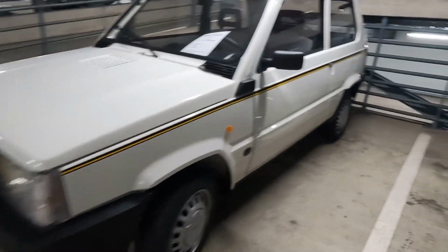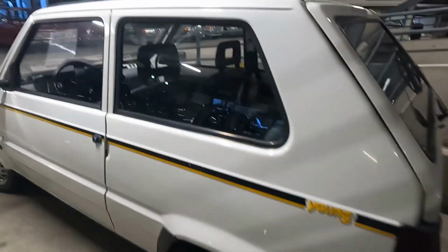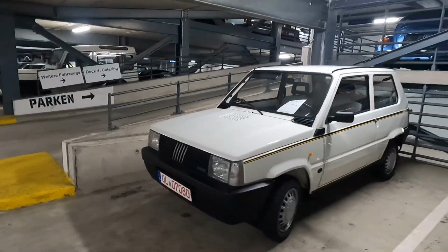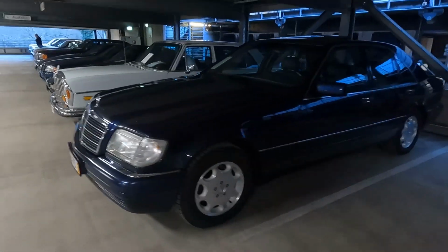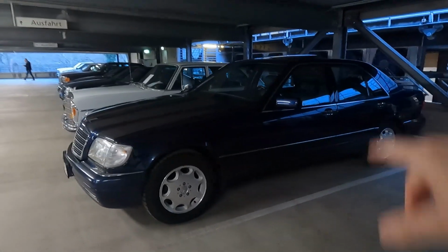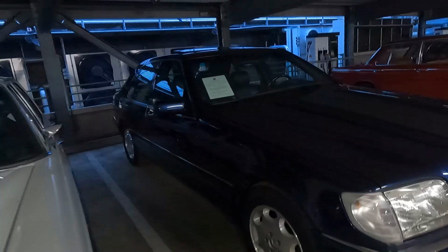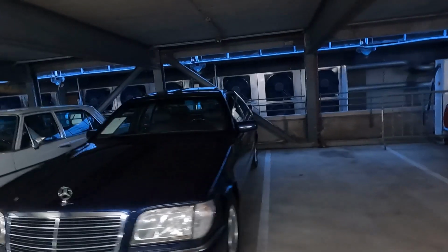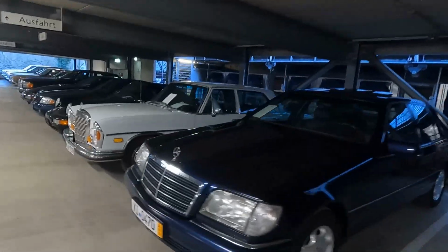It's the young, and that means it was probably very, very cheap and had less to offer than your usual already poverty-specced Fiat Panda. With some more money, you could get yourself another W140 series. This is not the long wheelbase, and it is not a first series. This, by the way, is an S280, the smallest engine available, and the one Princess Di crashed in Paris, unfortunately.